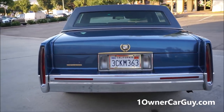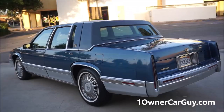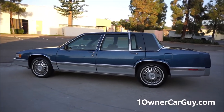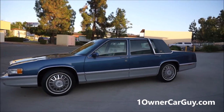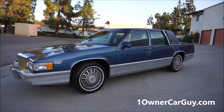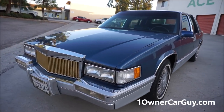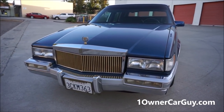Beautiful car. 1993. 109 on the miles. It's in great shape. We'll show you the inside. Check out my website, oneownercarguy.com, for about 60 to 80 pictures of this car. And yeah, I actually had a rebuilt transmission put in and everything. So that's kind of cool. I need a picture right there of that.